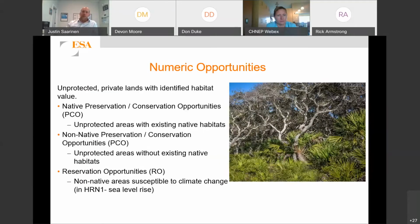So the partner targets are numeric opportunities. These are unprotected private lands with identified habitat value. These are not in the public domain, they're not under conservation easement. And we're looking at native preservation conservation opportunities. So these are native lands on unprotected areas that have conservation value. And then the other one are non-native preservation conservation opportunities. And these are the same, except they're on areas that have value, but they're not native.